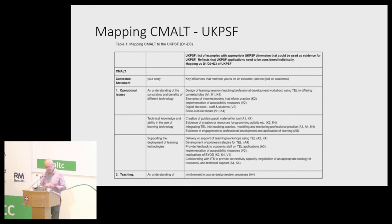So the approach we've taken is to look at some evidence that people have used as part of HEA applications, and then list those against the core areas of the CMALT with an indication of which dimension they've been used in for the HEA application. So it's giving people more practical examples of what evidence could be used and how it relates, and they could cross-populate in that respect. And this is just a screenshot of the table. The full table is available on the Google Doc, so please have a look at it.